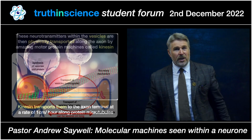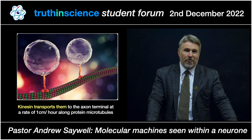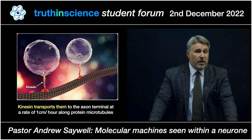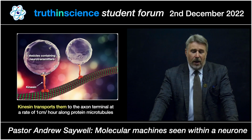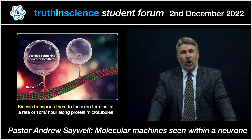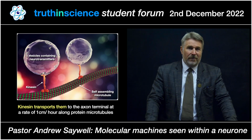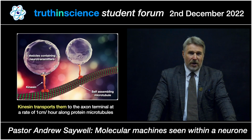And these amazing protein machines are called kinesin. So you've got the kinesin here. This is a motor protein. We will see in a moment that it's fueled by ATP, and they literally walk along the self-assembling microtubule, which is again made of protein. And so they walk along one foot after the other.